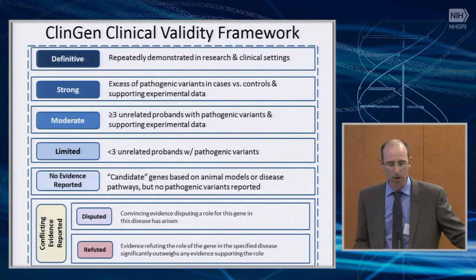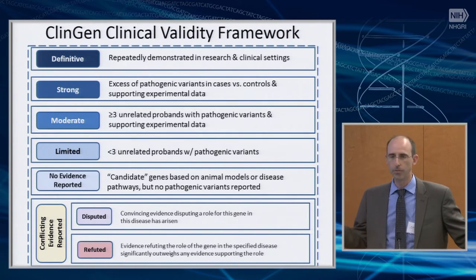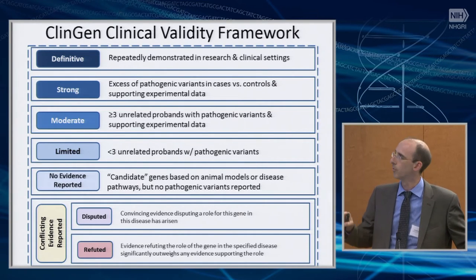ClinGen has been working on this problem and something I've been involved with. And I won't go into too much detail other than to say that it's hard. And we're trying to define some qualitative categories in which you could say that there are some definitive gene disease associations that have just been repeatedly demonstrated. There's just no question. Everyone agrees.